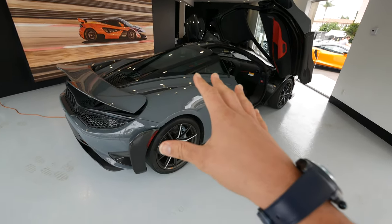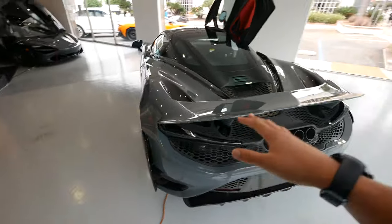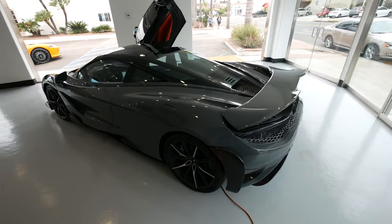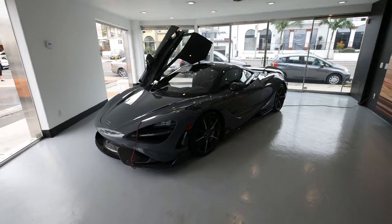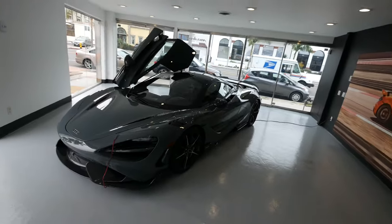Only reason why I know this is because I played a lot of nerd car video games. But essentially, it's a lower top speed car at 205. Not terrible, not shabby by any means. But the car looks absolutely outrageous, especially in this spec. It is so gorgeous. Seems as though our neighbors above are trying to break in and steal it.